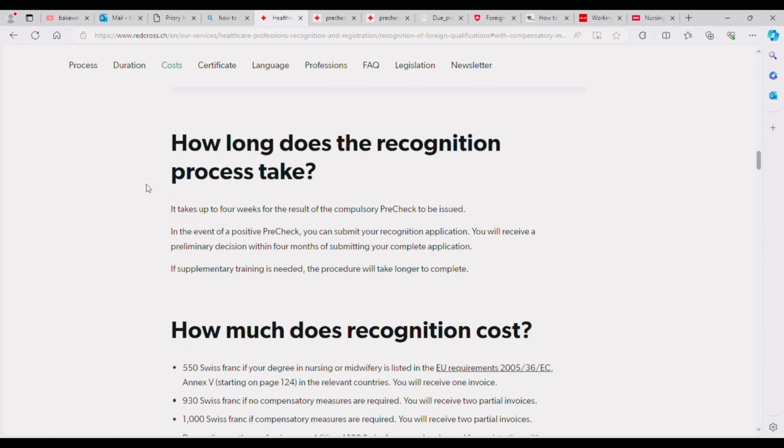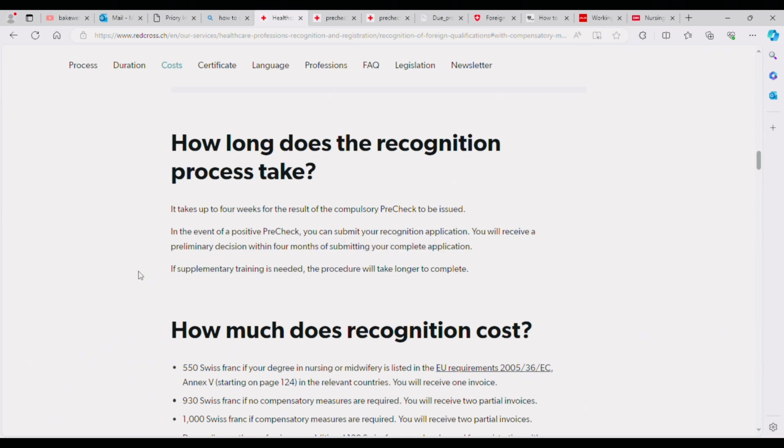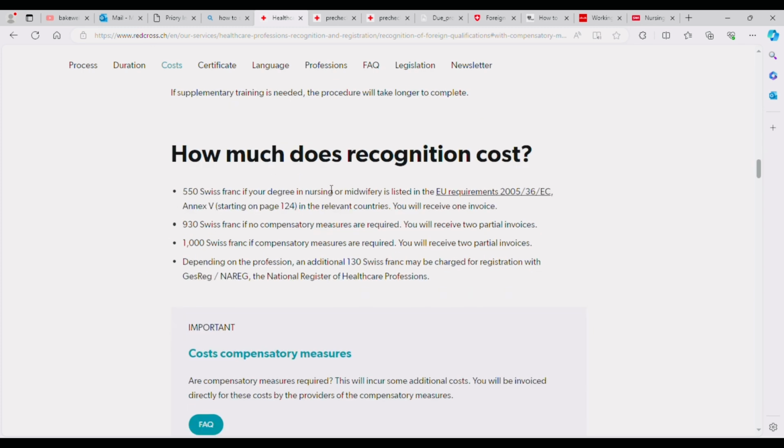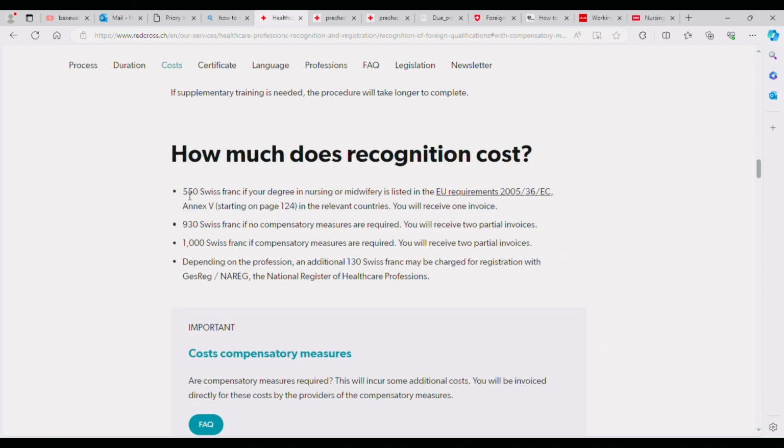So how long does the recognition process take? Up to 4 weeks if the pre-check is positive. After the positive pre-check, you need to wait another few months to get a positive decision from them. How much does recognition cost?